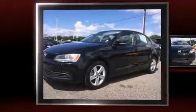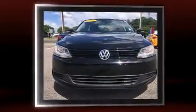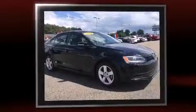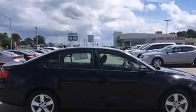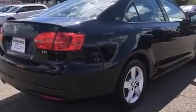Discerning drivers will appreciate the 2012 Volkswagen Jetta. This four-door, five-passenger sedan still has fewer than 60,000 miles. It features an automatic transmission, front-wheel drive, and a 2-liter four-cylinder engine. The engine breathes better thanks to a turbocharger, improving both performance and economy.